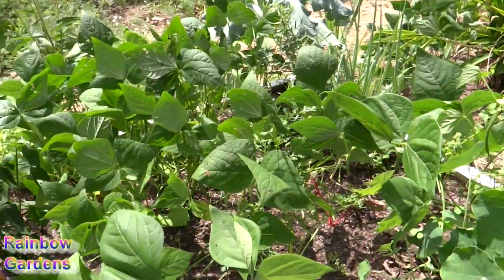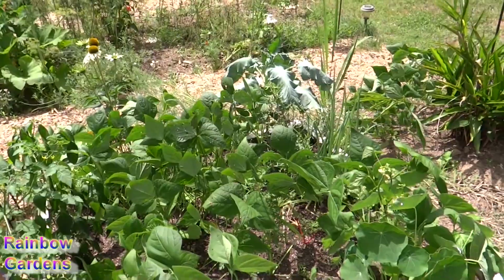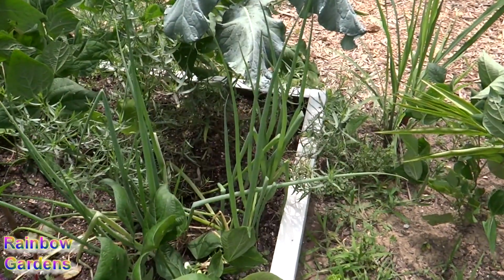And there's just green beans growing through here. I've harvested a lot of jade green beans. I put those in my curry as well. I'll upload that recipe for you guys as soon as I can. And then there's green onions through here. I need to go ahead and get those.